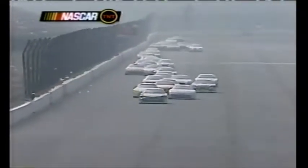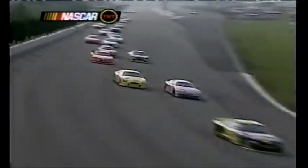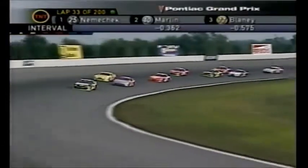That's right, Benny, and you have a little bit of advantage not starting in the front because you can lay back a little bit and try to anticipate it. Here they go. He's looking, but I don't think he's got enough steam. Sterling Marlin on Dave Blaney for 2nd. Blaney got a great run. He's trying to get by Sterling on the outside. Look at that 77 go.